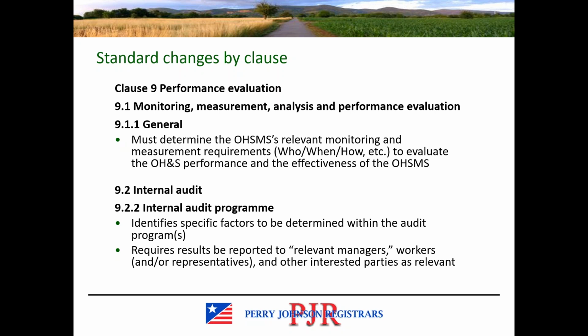No significant changes to the internal audit requirements, although it does more prescriptively specify criteria of the audit program and a requirement to report to the relevant managers, workers, and other interested parties the results of the internal audit. So that language was not as strong in the previous standard.